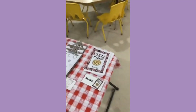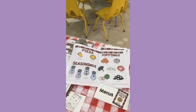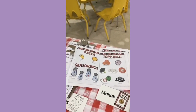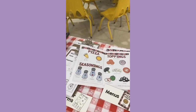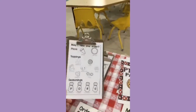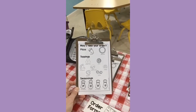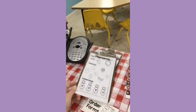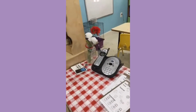So the menus that I made to go with the pizza set have really good visuals, really good pictures, so they can start to do some pre-reading, so they can choose if they're going to order a slice or a whole pizza, and the toppings that they want on their pizza, as well as the seasonings. And the waiter or waitress can use the order form, which matches the pizza menu exactly, and they just circle whatever the person's ordering. Sometimes we have a hard time not having enough customers, so I always take phone orders and they pretend to call on the phone.